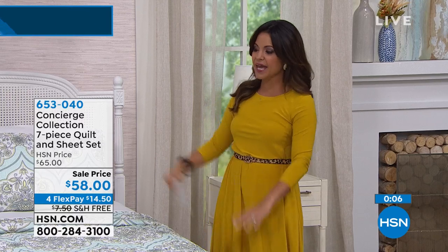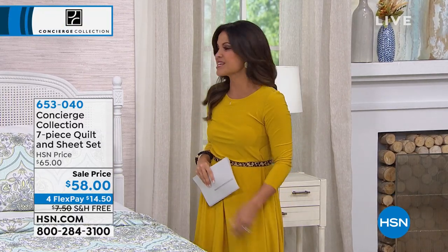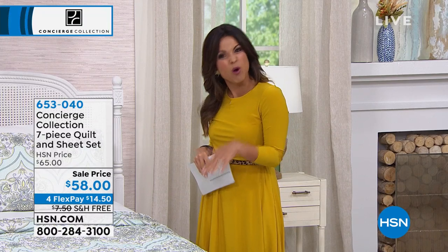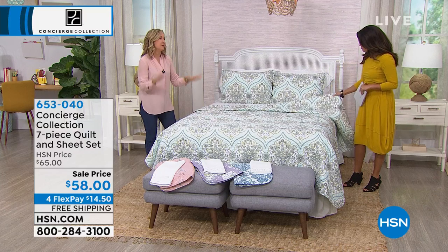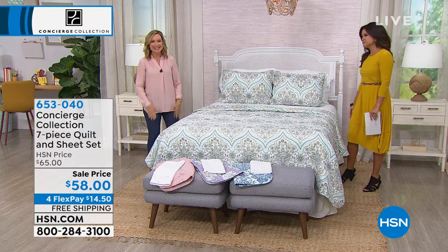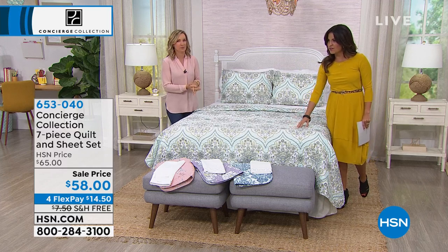You can use PayPal. But how else and where else can you get an entire bed, a whole new outfit for your bed, for $14.50? Any size. And remember this quality. Remember one more thing when you shop with Concierge Collection: it's going to be comfortable. It's comfortable, it's easy, it's machine washable, so it's practical fashion for your home.